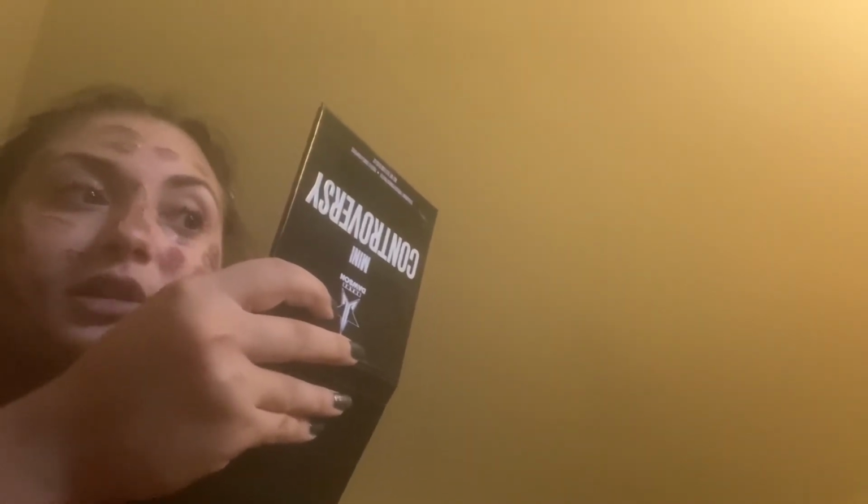Now I'm doing this red, but we're also going to go back in with a burgundy for that deeper blood-like color. But I thought that nice pop of red would be nice.